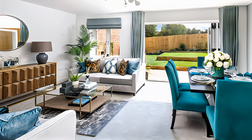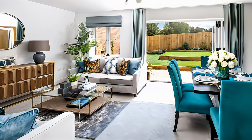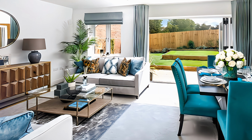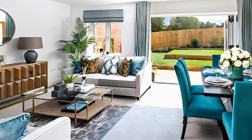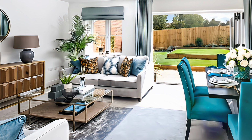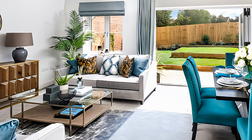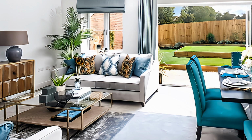Here we have a modern and stylish living and dining area of a small home. The space features two gray sofas facing each other, adorned with decorative cushions featuring geometric patterns. A contemporary wooden cabinet sits against the wall, topped with a dark lamp and other decorative items. A large window covered with teal colored curtains provides ample natural light and offers a view of the fenced backyard.